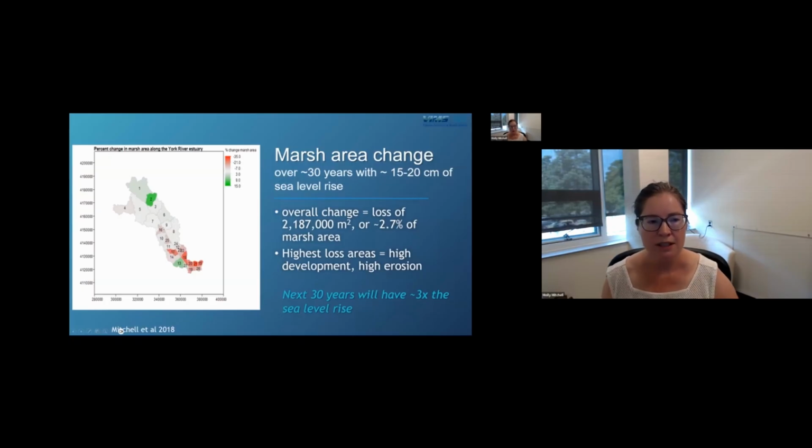Historically, there was a lot of sediment in this upper part of the river. And so the marshes collected a lot of sediment and grew in the upper part of the river. And in the lower part of the river down here, there was a lot of development and a lot of bulkheads put in. Bulkheads both reduce the amount of sediment coming into the waterway, but they also prevent that marsh migration. And so that's where we see the greatest loss.